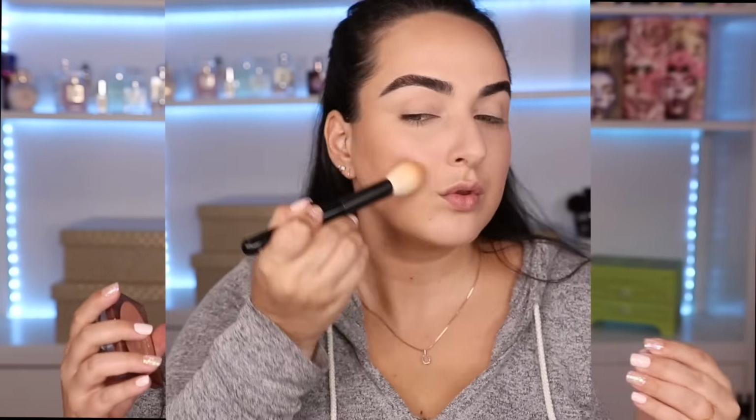Coming in at number 4, I have the Glowish bronzer right here. This one came out with the Glowish foundation at the beginning of the month, and this one ranks a lot higher because I have not been able to stop using it. It is a bronzer that I'm wearing right now, and I really love it because it is the perfect summer bronzer in my opinion. It's not too warm, not too cool.